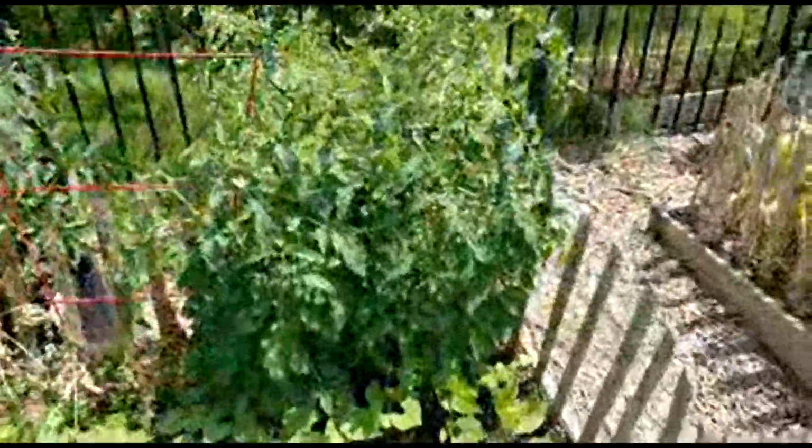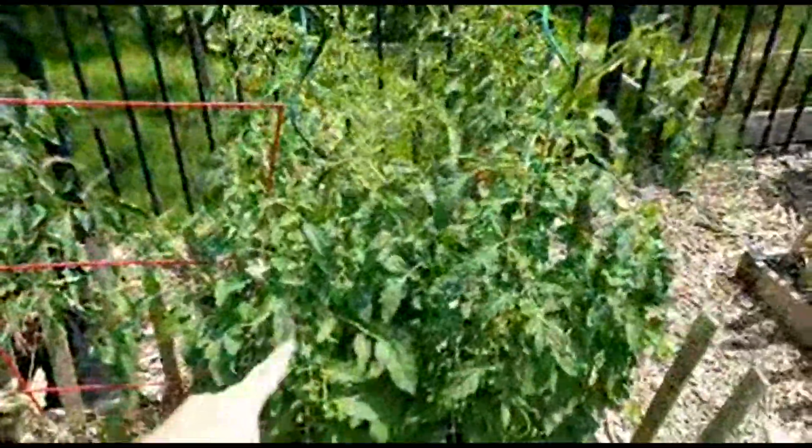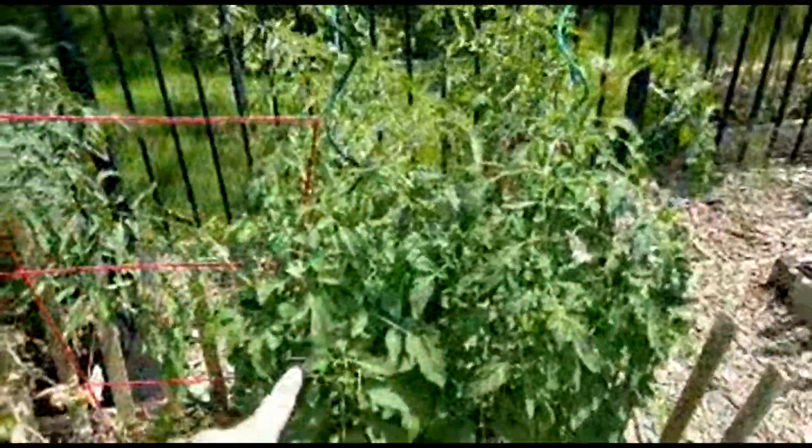Very much like a navy bean, but a little bit creamier and they're a little smaller. These are some yellow pear tomatoes. Got some more back there. My wife's really excited about this.